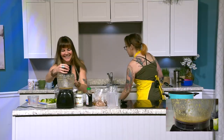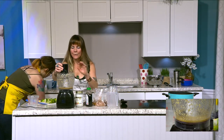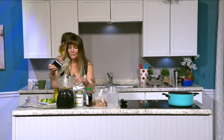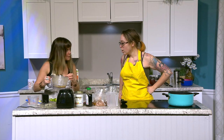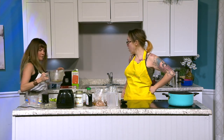So we're pureeing the heck out of that, right? Yep, puree the heck out of it. You could also puree the ginger. I just added it all in here for time's sake. It smells so good already. You could puree it all and then squeeze out the juice, and then you won't have the pulp. But do you want to try it? Yeah. So you just sip it? Yeah, we just sip it.